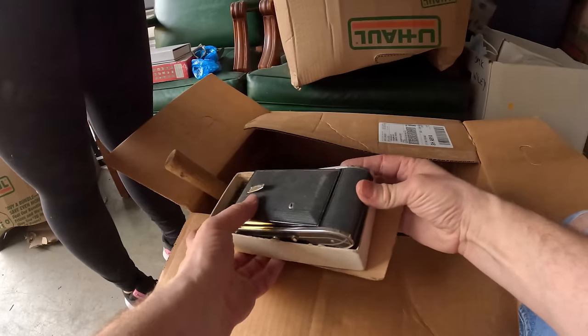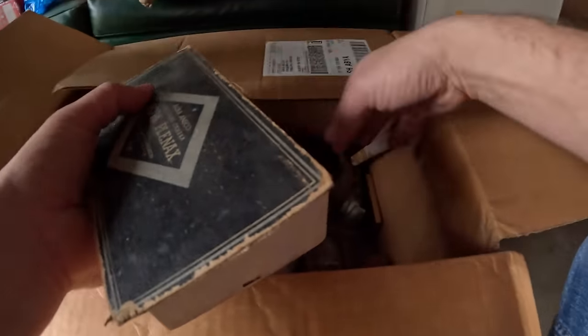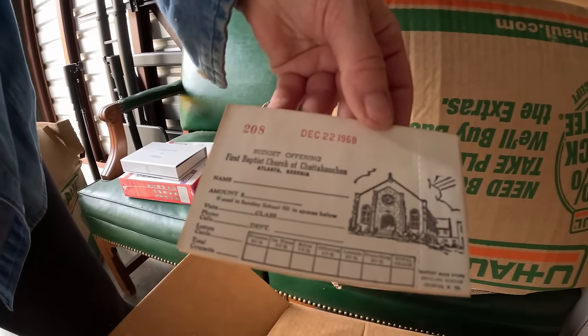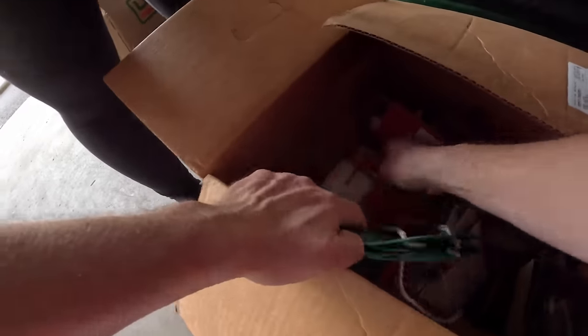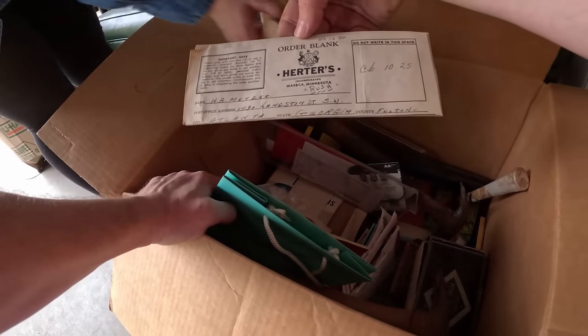Another little box Leah's found. There's a hammer, a mag light, and stuff in here. Offering from the First Baptist Church of Tennessee. It's about an offering at an old church here in Atlanta. I don't know if that one's still there or not, but down in here there's lots more, like old order blanks.